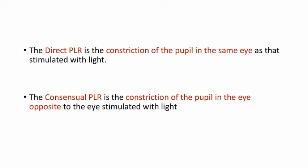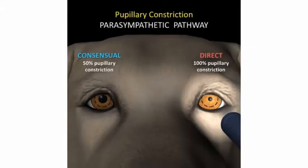So we will direct some light, like a torch or some source of light, to one eye, and if there is constriction of the pupil in the same eye, it is called direct PLR, and if there is constriction of the pupil in the opposite eye, it is called consensual PLR. So you can see in this picture, light is directed to the left eye of the dog and it is showing direct PLR, but the opposite eye is also showing 50% pupillary constriction, that is the consensual PLR.